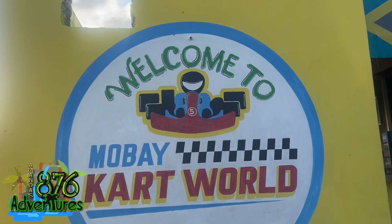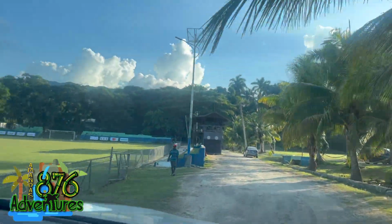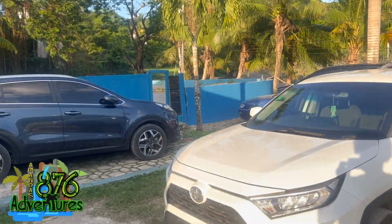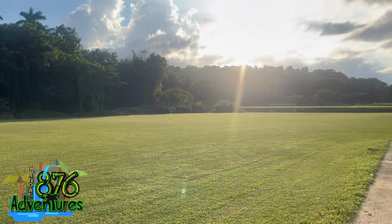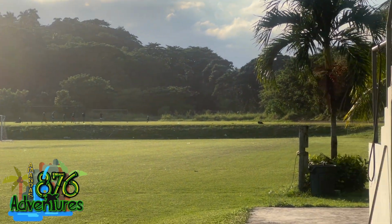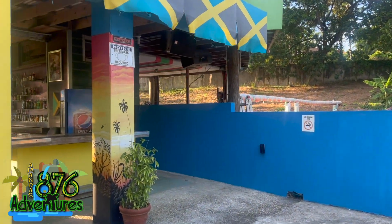All right. Next on the list, Montego Kart World. Now, Montego Kart World is located in Fairfield, Montego Bay. For the most part, if you put Montego Kart World in the GPS, it gives you pretty direct directions there, so it's good. It won't lead you astray, because y'all know GPS has a tendency of leading some people astray. The area is nice. There's a couple football fields to the side, well manicured. Not very good with parking per se, but you can put the car somewhere.